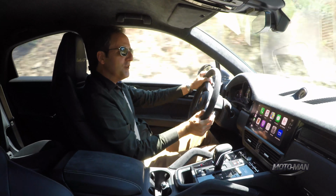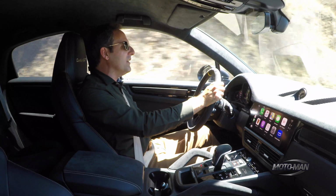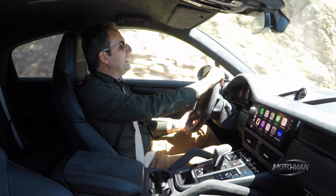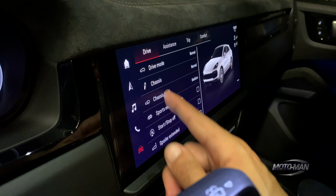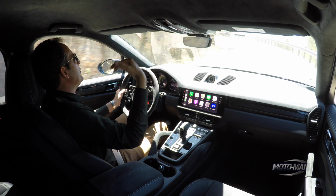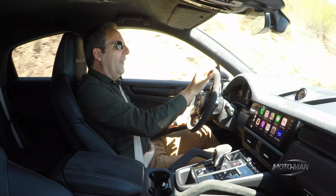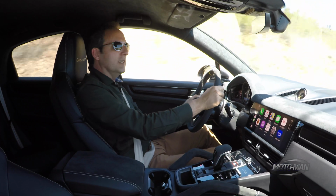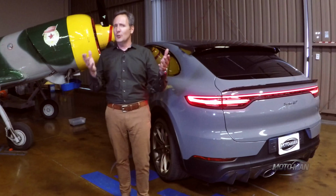And here's my feedback to the folks at Porsche. I get it. You want to try a new UX system. That's what the cool kids want these days. But the reality is, nothing beats in an automotive application having a knob, a hard knob or a hard button to control frequently used items. Let's bring those back to hard controls, knobs, buttons, toggle switches, and then you can have all the fun you want with a fancy new UX system. Deal?